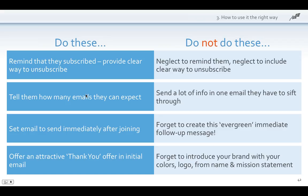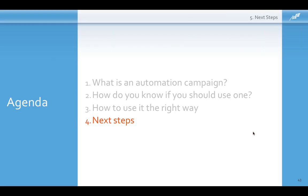We've got another 5 minutes to go or so. Here are some do's and don'ts. In the do category, tell them how many emails they can expect. And some don'ts, you need to make sure that your information is evergreen so that it always remains accurate. If something changes in your business, or your coupon has expired, or the information is old, feel free to go in and spruce it up, and that will still only go to the new people on your list.